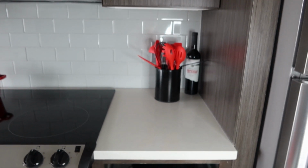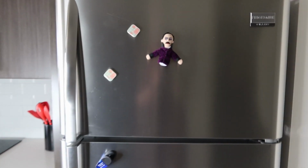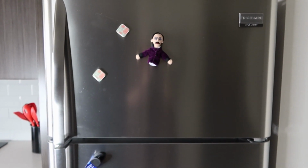Oh, here I also have the rest of my cooking utensils that don't really fit into that cute little jar. Edgar Allan Poe followed me from my last 2 apartments. He's from the Edgar Allan Poe Museum in Richmond.